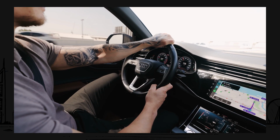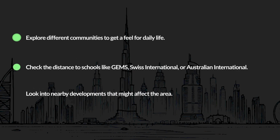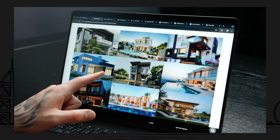Drive around the different communities, spend some time in the different areas, get a feel for what life would actually be like, check how close the nearest schools are, GEMS, Swiss International, Australian International, or whatever fits your needs, and see what's being developed nearby. Some areas look great now, but if there's major construction planned, it could impact your experience. At the end of the day, Dubai has some of the best master plan communities in the world, but only if you choose the right one for your lifestyle.